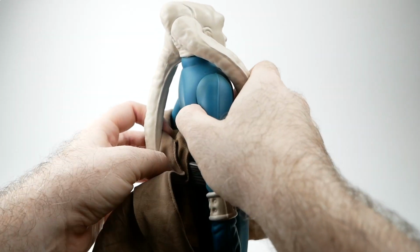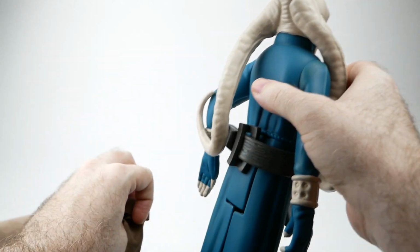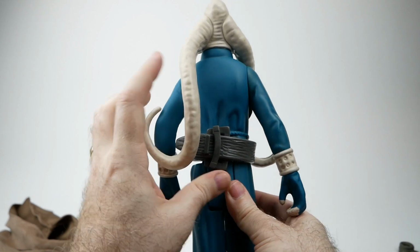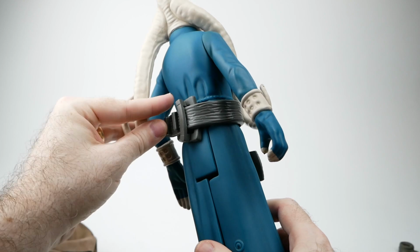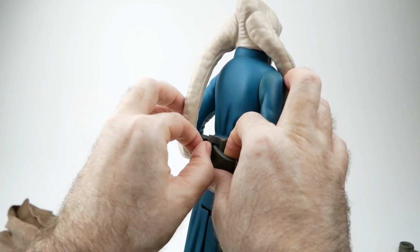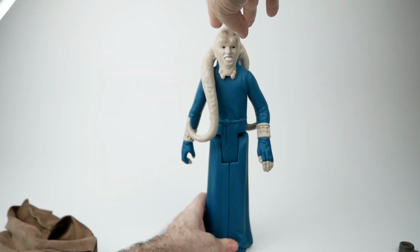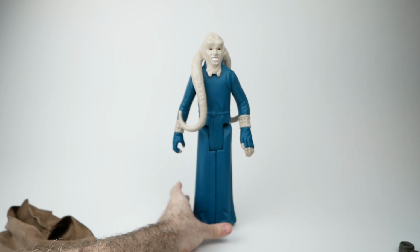Oh yeah, this is super easy to remove. So that's good news, I guess. Although I'm not sure how many people would actually want to display him with it off. I've never even really paid attention to what this looks like on the vintage figure, but I assume this is accurate. Got kind of a belt buckle almost there that you can bend to remove that. And there he is. He looks so thin without his stuff on, doesn't he? He looks like a wet dog or something.